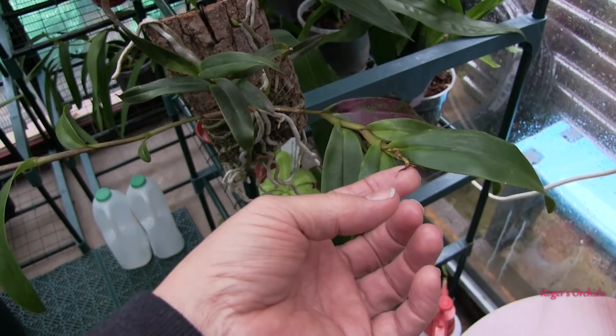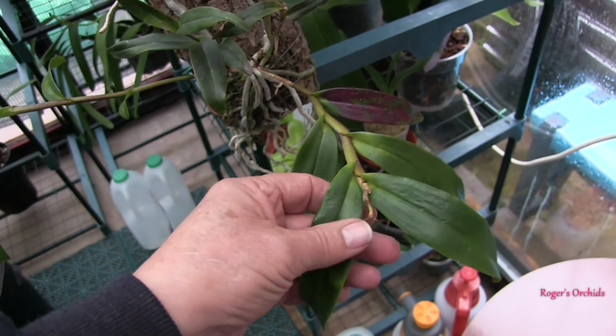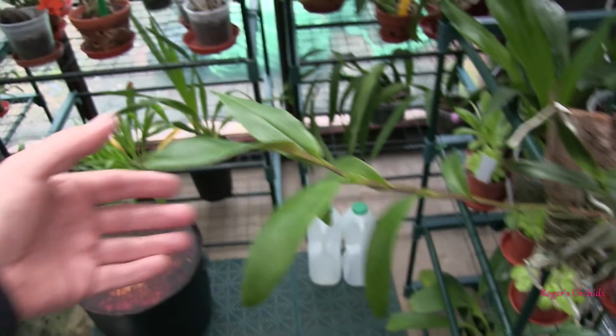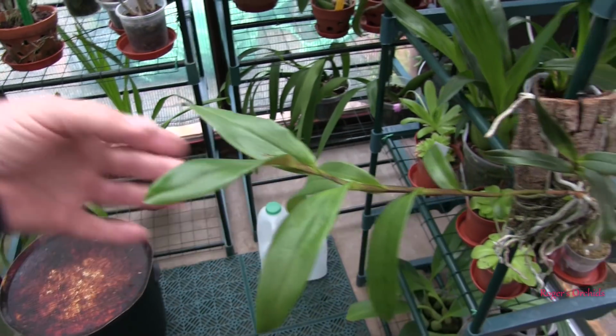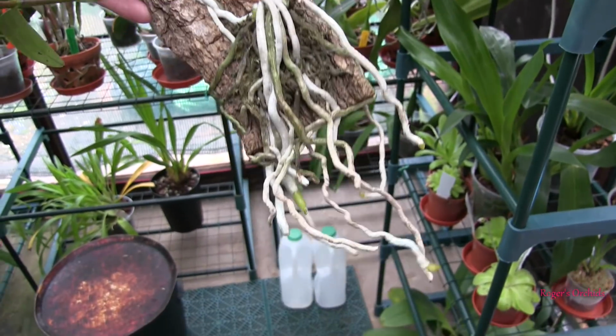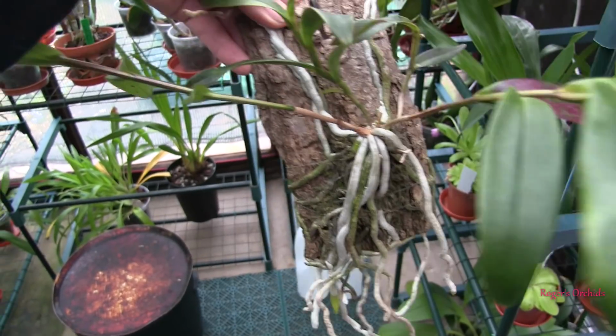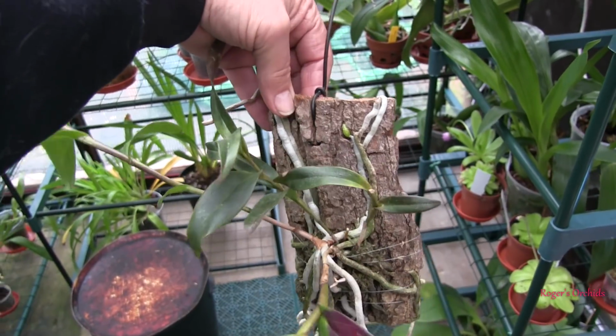That's not going to extend, I don't believe. It's gone brown, so I don't think there'll be any more from that cane, but there is a spike starting to form on this cane. It's also having a bit of root growth at the moment, quite a few growing tips on the roots, and this is absolutely jammed onto its bark.